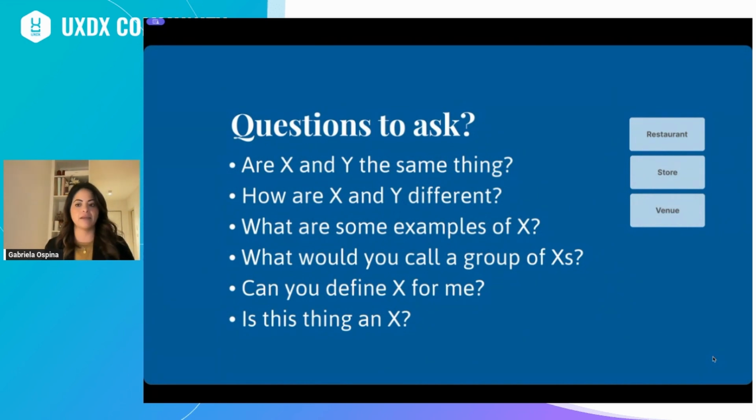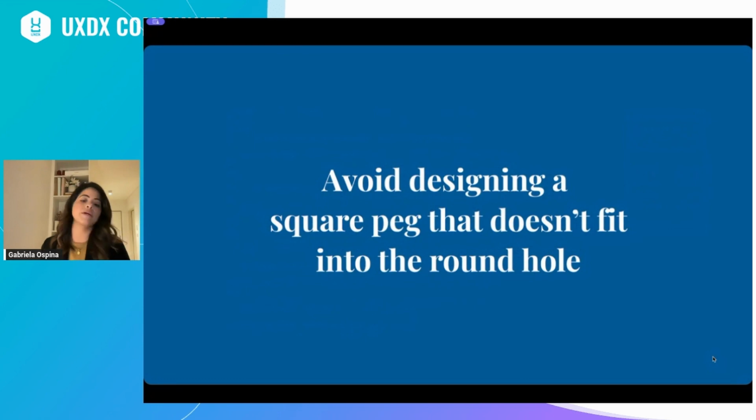Are X and Y the same thing? Is a restaurant and a store the same thing? Is a store and a venue the same thing? If not, how are they different? What are some examples of something? You want to start creating a mental image of what this thing represents. What will you call a group of X? Can you define X for me? Is this thing an X? If you or no one from your team is able to answer all of these questions, it is a good sign that you might want to go back into research and have a clear understanding of what it is that you need. Because the last thing that we want is to go all the way to development to figure out that we have designed something that we don't need. So let's avoid designing a square peg that doesn't fit into the round hole.